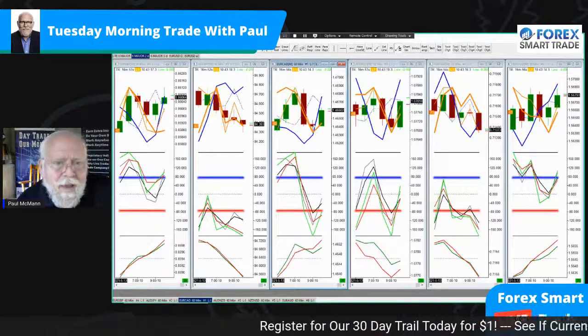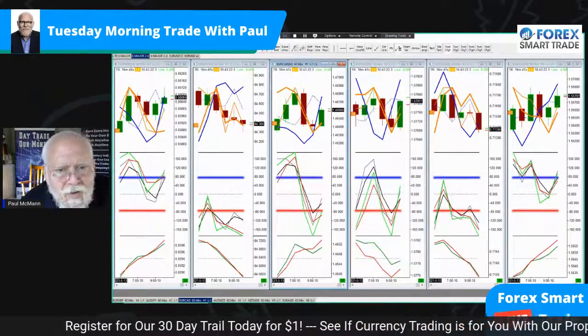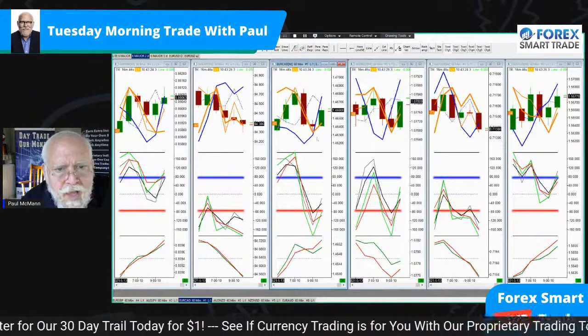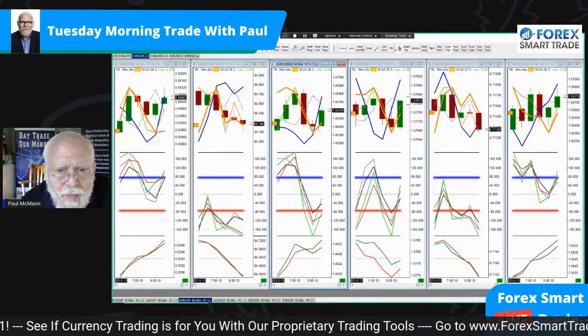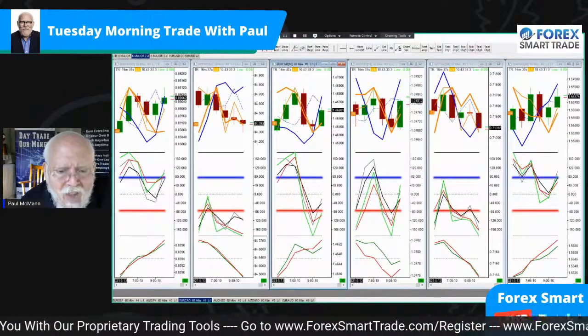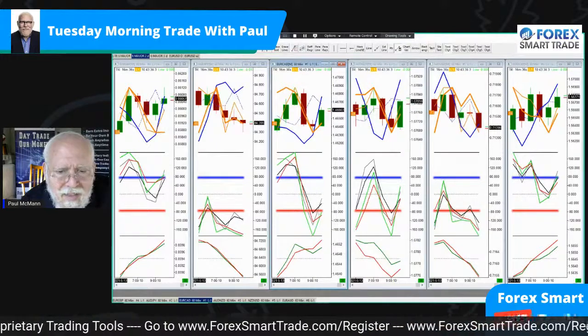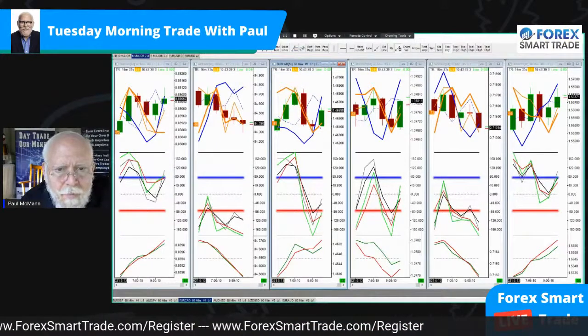Then I'm going to pop up to my TNTs. There are 4 different signals here, the 2 orange lines and the 2 blue lines. The orange lines are directional. So when they're going up, that's telling me it's an up signal. I want to count how many lines are consistent with what I'm seeing in the majors and minors.